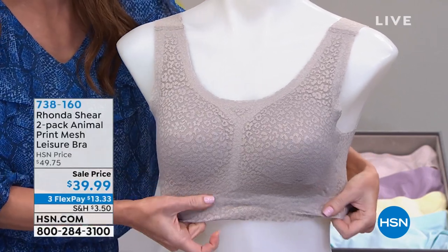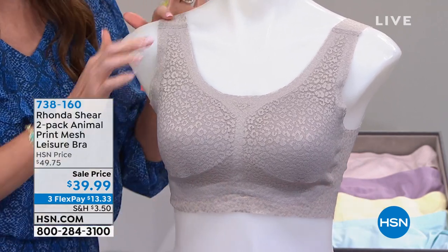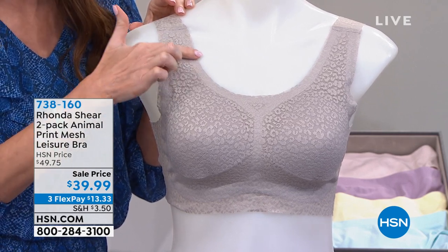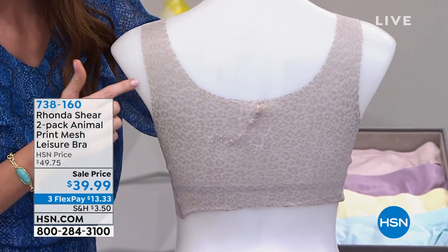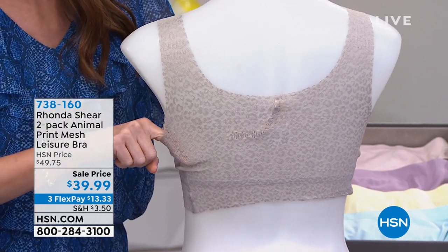You've got the support of an underwire. You've got that really pretty, very elegant animal print, and it's so fine. It's like a laser cut detail. It's going to melt into your skin. Look at this. This is such fine detail, and it's stretchy and buttery soft and so supportive.